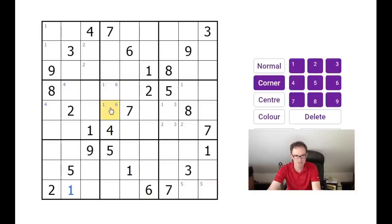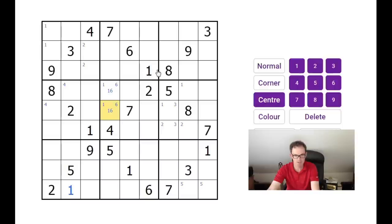Ah, look at that, 1-6 here. So we've got a 1-6 pair. I might just mark that slightly differently as well. Okay, now can we do anything with that? I'm not seeing how to.